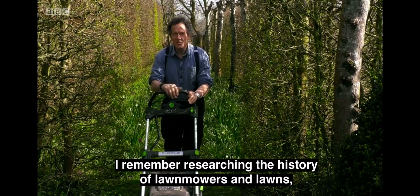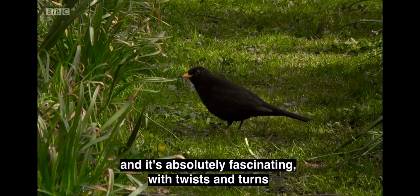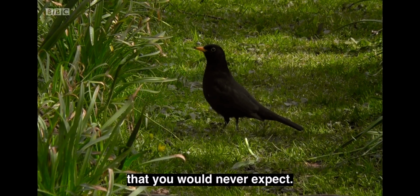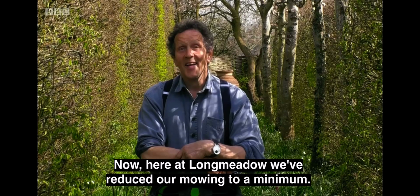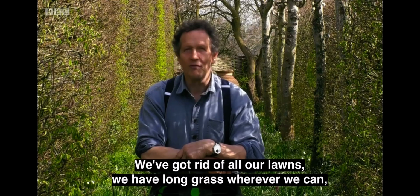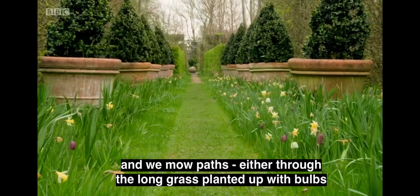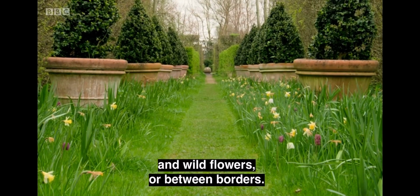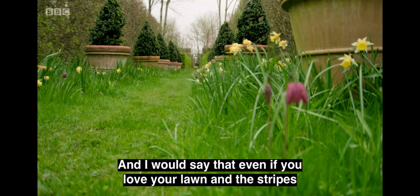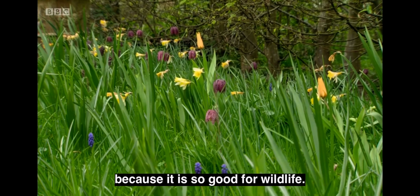I remember researching the history of lawnmowers and lawns, and it's absolutely fascinating, with twists and turns that you would never expect. Now here at Longmeadow, we've reduced our mowing to a minimum. We've got rid of all our lawns, we have long grass wherever we can, and we mow paths, either through the long grass planted up with bulbs and wildflowers, or between borders. And I would say that even if you love your lawn, and the stripes give you a lot of satisfaction, do try and have some long grass too, because it is so good for wildlife.